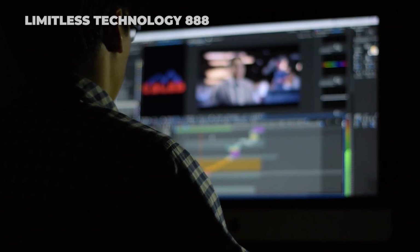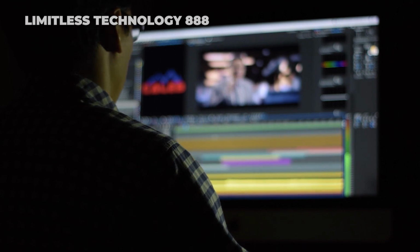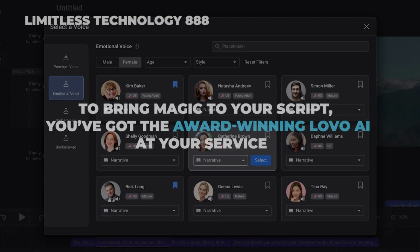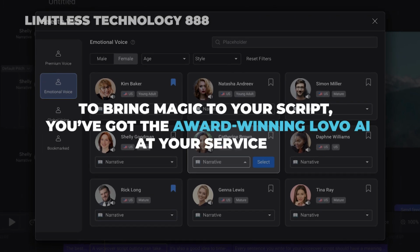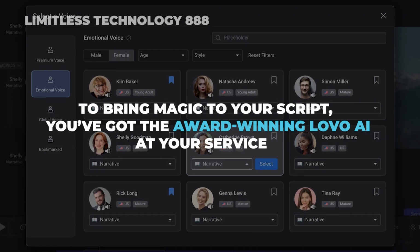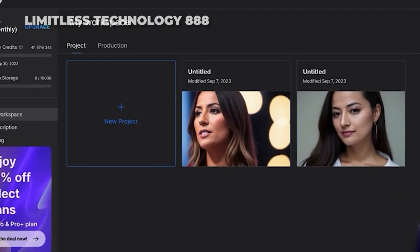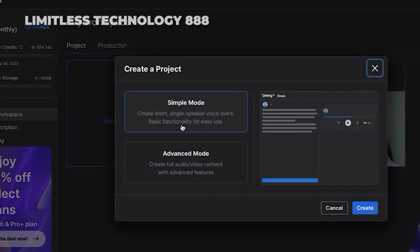Now, when you're done with your video creation process, you need to whip out your voiceover tricks. To bring magic to your script, you've got the award-winning Lovo AI at your service. It's a one-stop shop for all your video needs. From video editing to text-to-speech voiceovers, Lovo AI will make your Instagram journey magical with viral-worthy content.